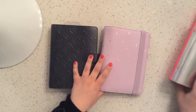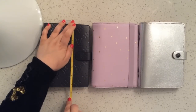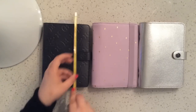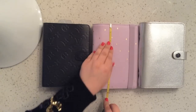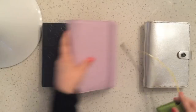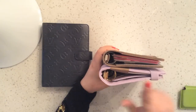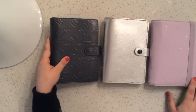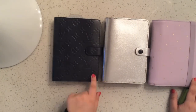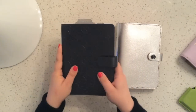Now let's look at them lengthwise. All right, so the Louis Vuitton lengthwise is about 7 1/4. Kikki is a little over 7 1/4, almost 7 1/2. And the original is also 7 1/2. So it looks like the Kikki and the Filofax Original are about the same length, and the Louis Vuitton is about 1/4 inch shorter.